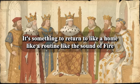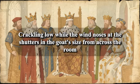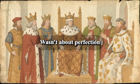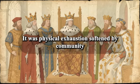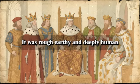Like a home, like a routine, like the sound of fire crackling low while the wind noses at the shutters and the goat sighs from across the room. Because peasant sleep wasn't about perfection, it was about survival wrapped in simplicity. It was physical exhaustion softened by community. It was rough, earthy, and deeply human.